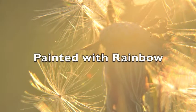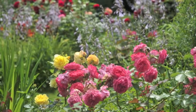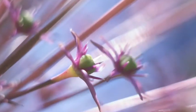Daybreak. The sun is on its way to banish the dark night. The first rays of sunlight eagerly wake up countless colors in a summer country garden, making all the flowers vibrate with their brilliant hues and tones.